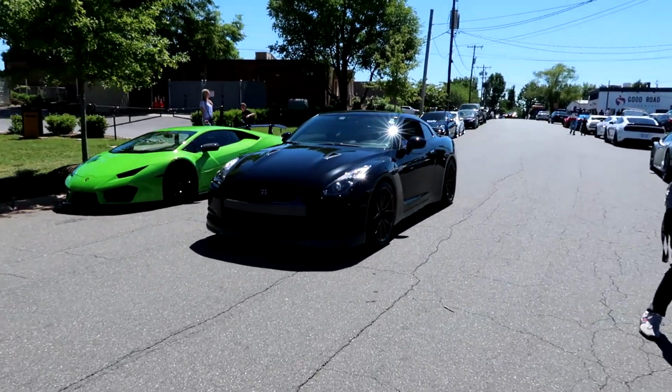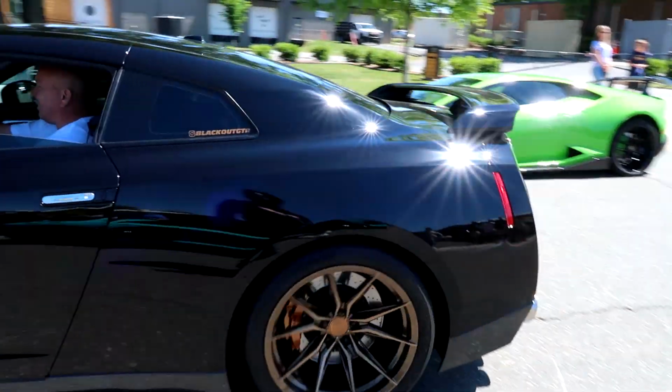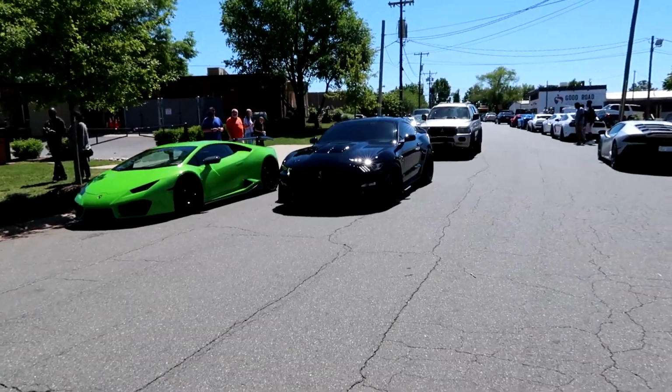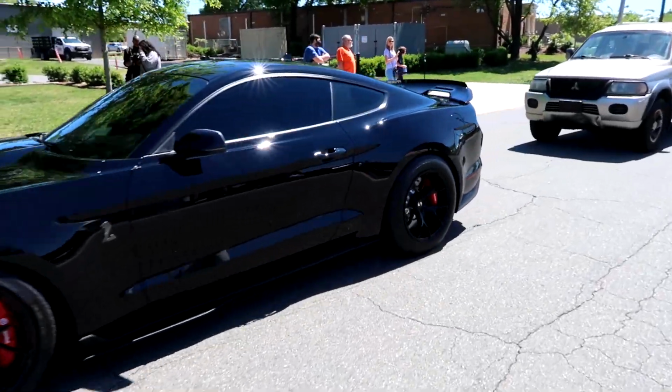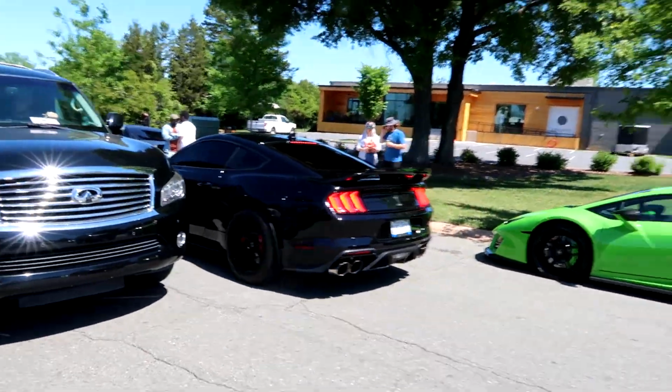So beautiful, so clean. Love it, man. I love it, brother. Look at that. Godzilla. GT500 Cobra, bro. Oh my god. This one's clean as hell. Looks like he has the drag radials on the back too.